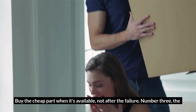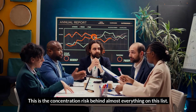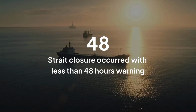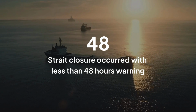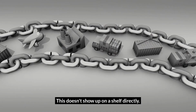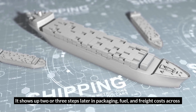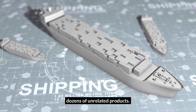Number 3. The straight most people can't point to. This is the concentration risk behind almost everything on this list. One narrow strait carries roughly a fifth of the world's oil and a fifth of its natural gas, and it closed with less than 48 hours warning before major carriers stopped moving through it. This doesn't show up on a shelf directly. It shows up 2 or 3 steps later in packaging, fuel, and freight costs across dozens of unrelated products.